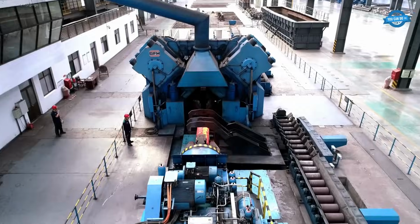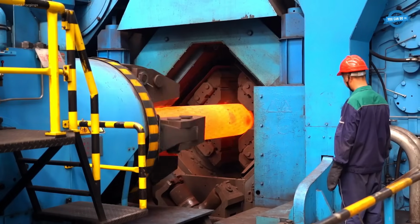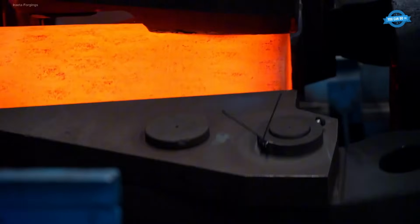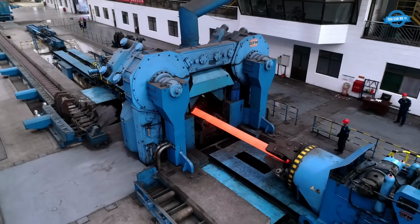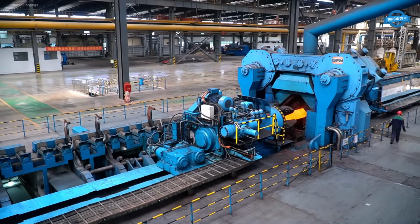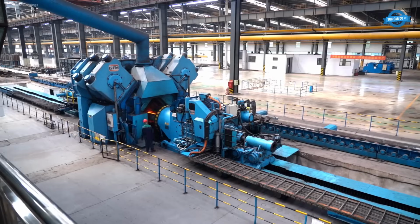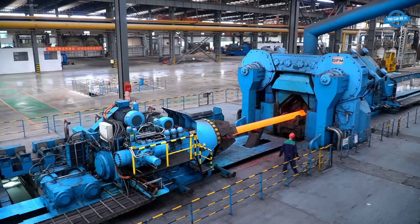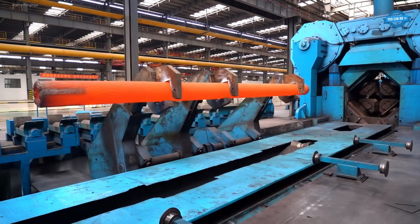Next, the forged parts undergo additional shaping using a hydraulic press or a manipulator, depending on the shape required. Some parts are forged into long shafts or step shapes using successive pressing and rotating operations. During the process, high-temperature heat treatment is performed using precision equipment, and forging steps are monitored in real time to ensure quality.